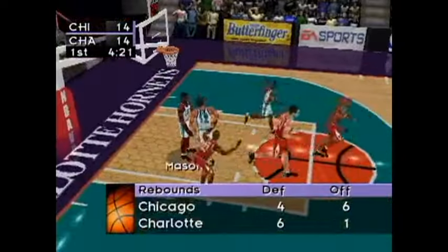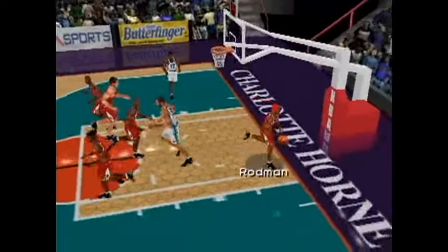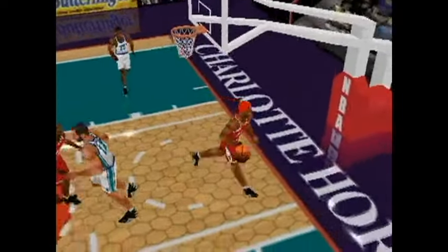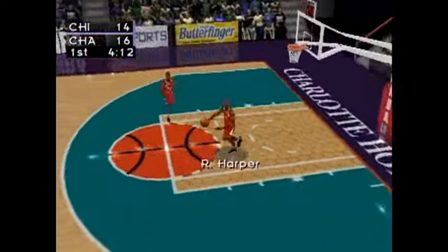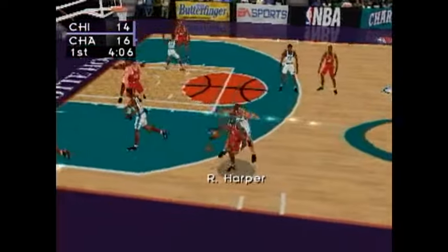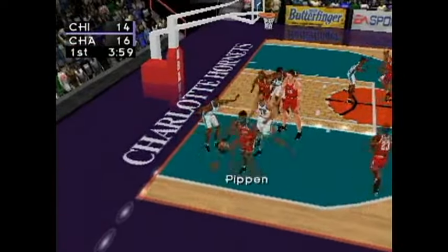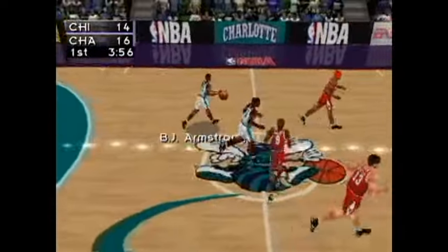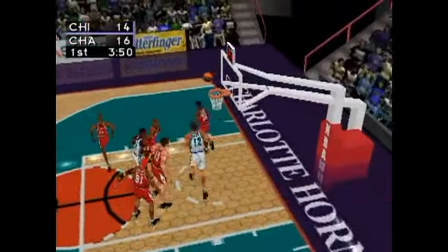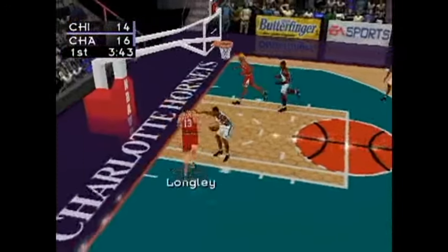Harper squares up for the jumper. He doesn't get the pass. Armstrong gets the pass. Gets it to Phil. Great shot. Armstrong makes the assist. Inbound pass to Harper. To Pippen. D-Box kicks off the pass. To Armstrong. Pulls the trigger. Hits the backboard. Pippen brings it down. Harper to Longley.